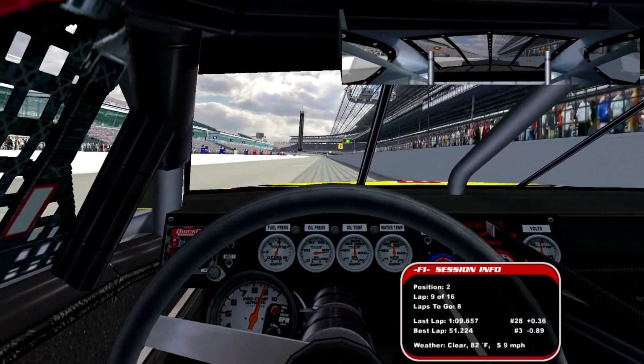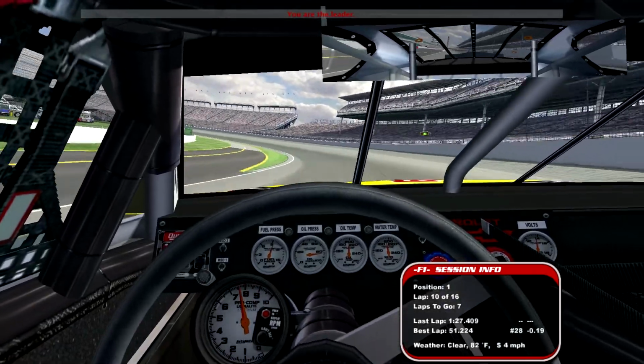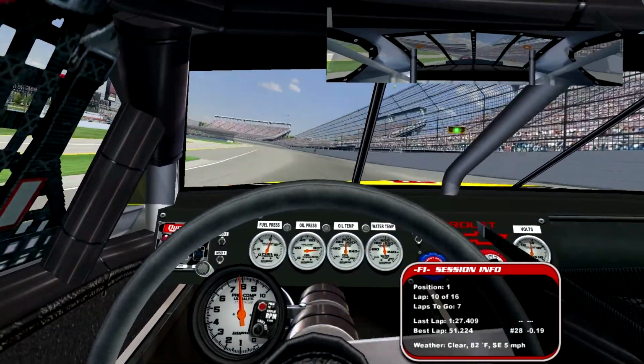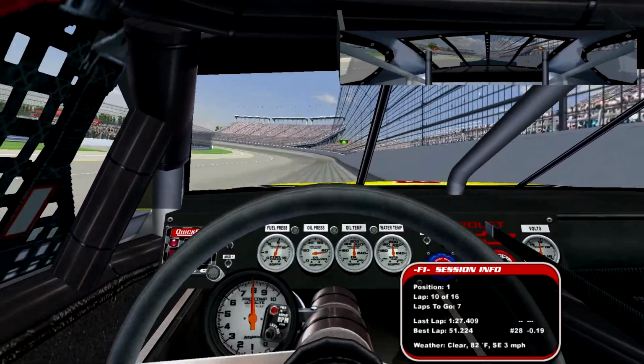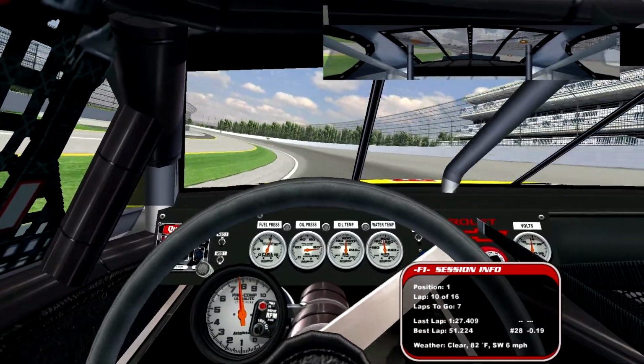But the recommendation is no fuel, so I will go to our leaderboard and see what kind of laps we can click off here, and also see the interval between myself and Brandon in that 28. He's gotten clear of Earnhardt and Jarrett, so it looks like a 2-car race.